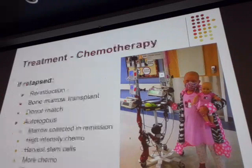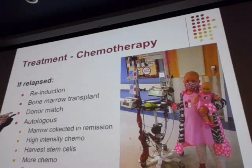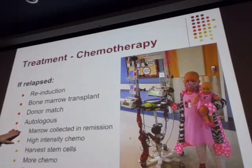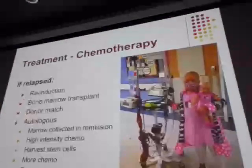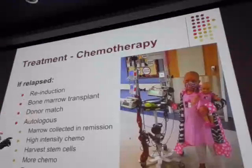All right. If they relapse and they go back through reinduction, they can go through a bone marrow transplant. So when they go through the reinduction, then they'll end up going back through a bone marrow transplant. They can have a donor match for their bone marrow transplant, or they can have an autologous transplant. And this is where, once they're in remission, so they go through reinduction, once they're in remission, then they will collect the bone marrow.